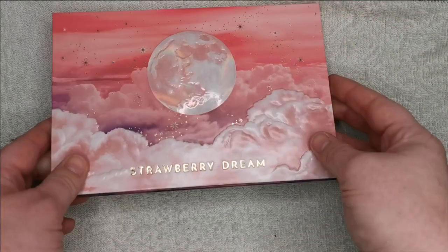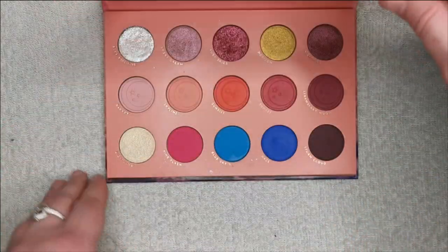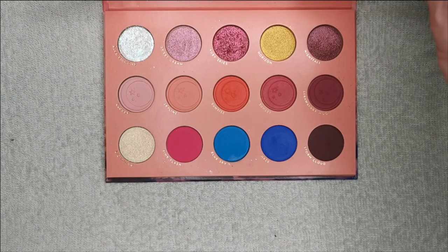And then we have the Strawberry Dream palette from Luna Beauty. This palette is stunning. The Luna Beauty formula is amazing. I can't part with that. We've got an awful lot of keeps in this round. So yes, if you were here for the declutter, it's not going so well. If you haven't seen part one, I declutter more in that, I believe. But I haven't gotten to the end of this yet, so who knows.